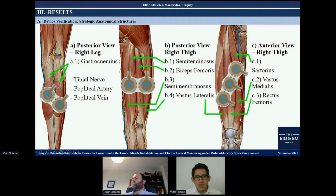Second, here we can see the arrangement of the superficial stimulation of the semitendinosus and biceps femoris muscles, by muscular overlapping the semimembranosus and the vastus lateralis muscles. In addition, here we can see the second model stimulating the sartorius, vastus medialis, rectus femoris, and vastus lateralis muscles.